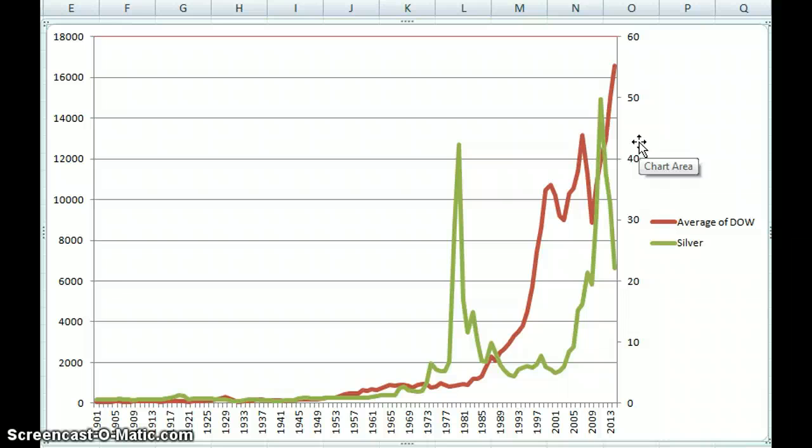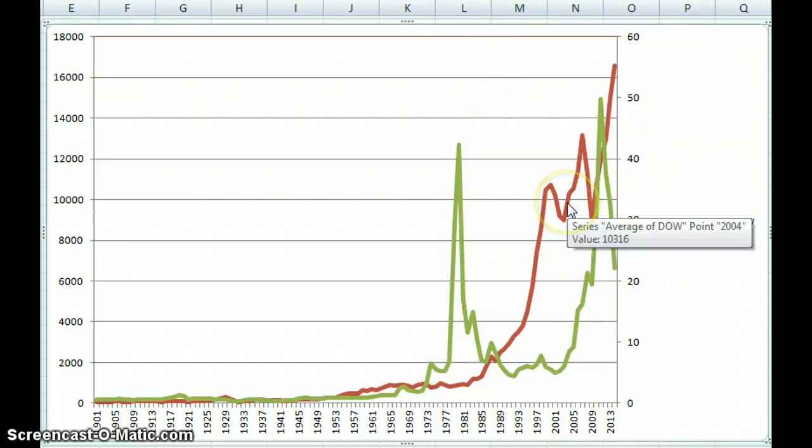Anyways, guys, tell me what you think. Tell me what you think about this 1,000 to 1 ratio. And we have seen a 2,000 to 1 ratio before, or the Dow to silver at 2,000. So tell me, what do you guys think? Silver lower, or do you see silver prices going much higher?